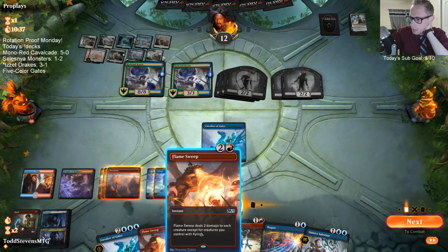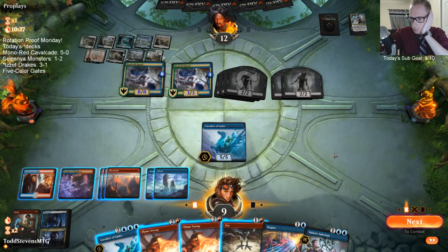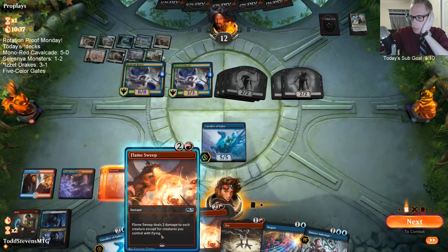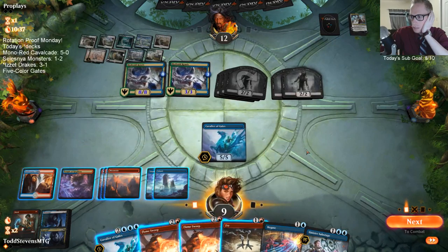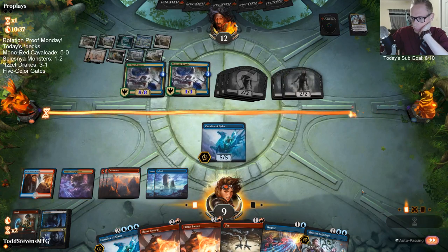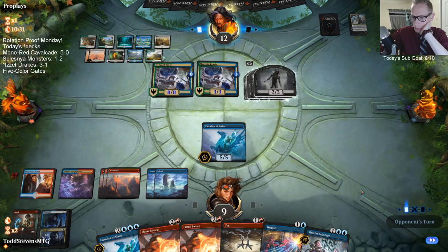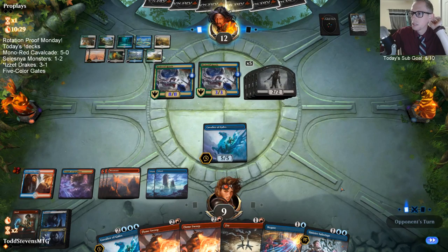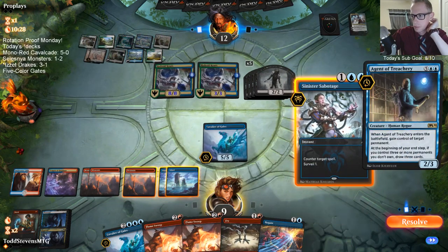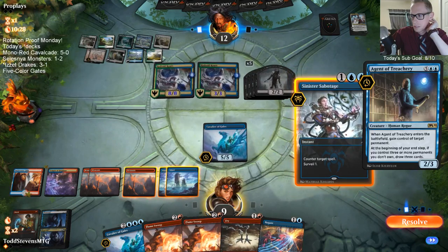Of course, that stupid thing's an 8/8. I'm one mana away from just going Flame Sweep, Fry, which isn't really even that good of an idea anyway. Yeah, I was feeling so good about this before that Time Wipe. I guess I need to play around Time Wipe. It's going to essentially kill me.